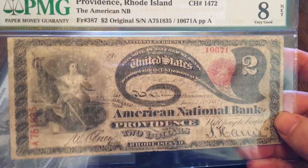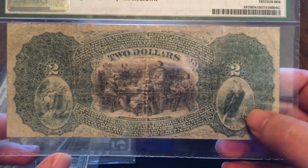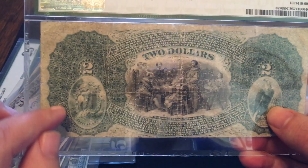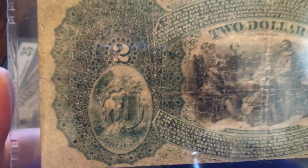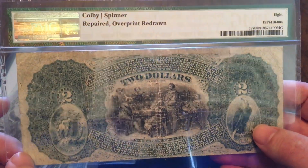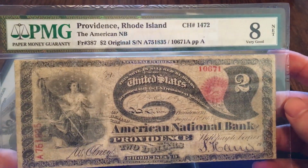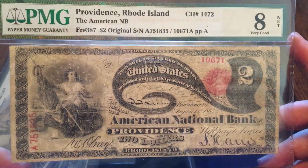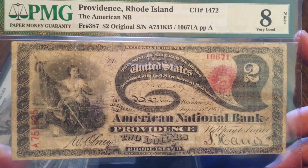Now, national banknotes back then were very cool because, of course, you had the eagle for the U.S., but then for whatever state it was, they also had their seal on here. You can see this one here is Rhode Island. So a Lazy Deuce, this one's an 8. That's how it was graded. Very, very cool note. Number 1 as far as notes that I own on the top 100.